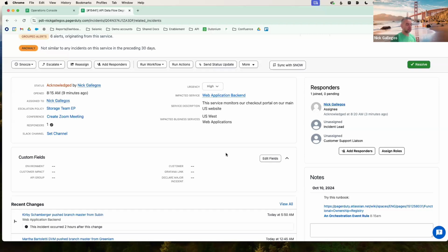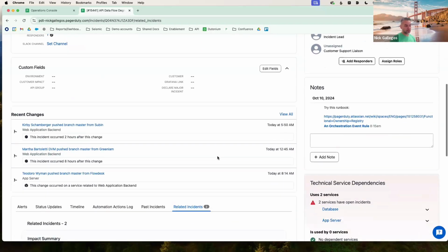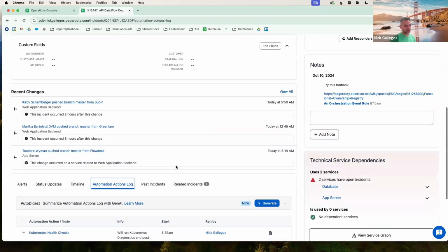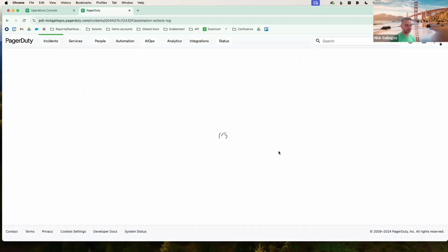As Gurinder had mentioned, if your L1, L2 always has to pull in your higher tier engineers to be able to do some simple things like just run some diagnostics, this really democratizes that process, right? So we don't necessarily need to rely on those L3, L4 resources, those expensive resources. We can have those L1 and L2 teams simply run those actions themselves, right? So we'll give it just one second. It should run here in just a second.